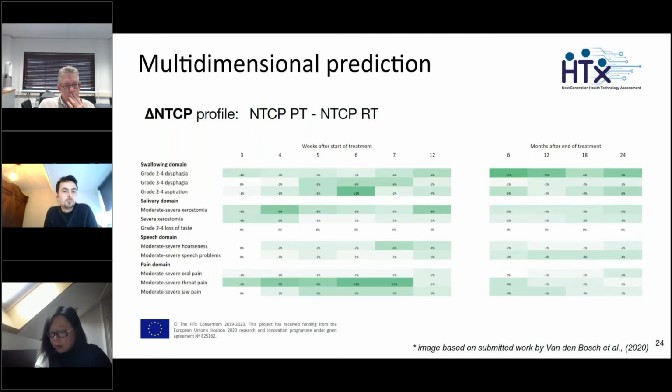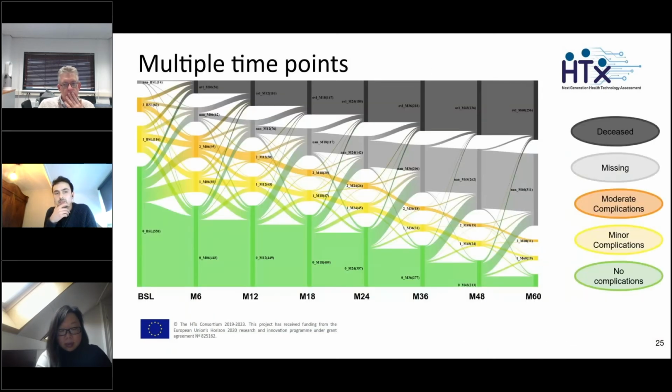And this multidimensional prediction is also related to the previous challenge. As you can see here, the amount of missingness, the gray and the black patients, increases quite strongly over time. So if you want to model the risk of complications over time, you have to consider this missingness as well and incorporate it into your model. So we are now comparing, for example, looking into multi-state models to see if we can model this appropriately.